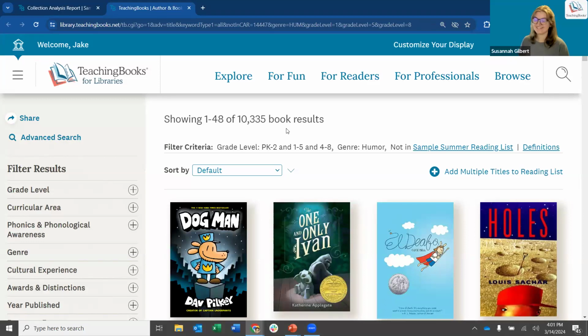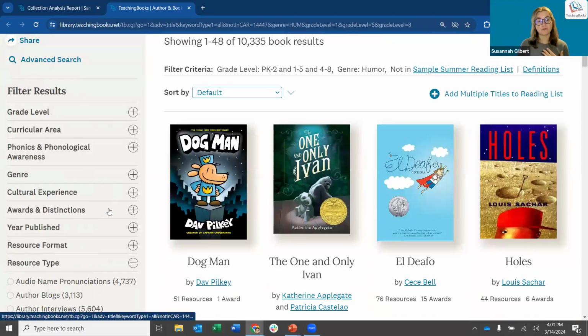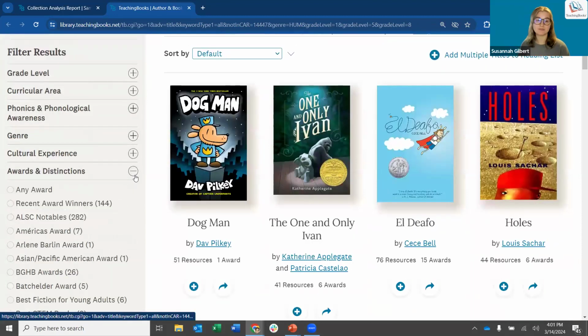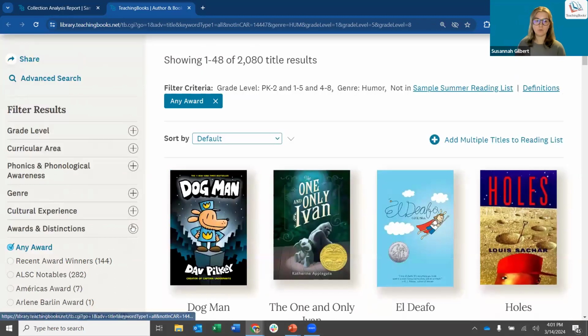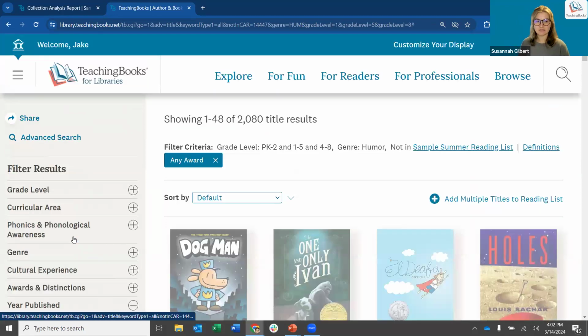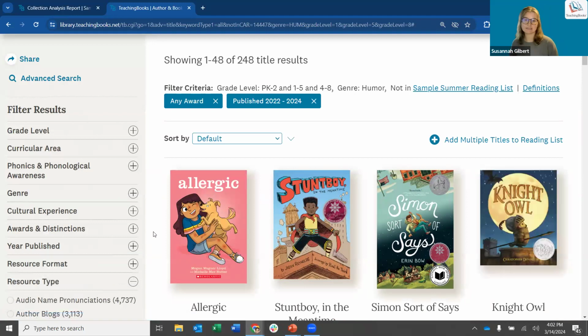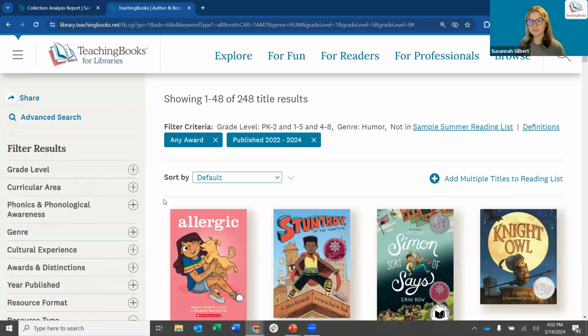Yeah. All right, so we can once again work with those filters. So maybe we still are focusing on award winners from the past 3 years. So we can get those filters going again. There's any award, and we've got past 3 years. Oh, 248. Wow. We got down to about 250 with that last time. Yeah, we hit 249. There we go.